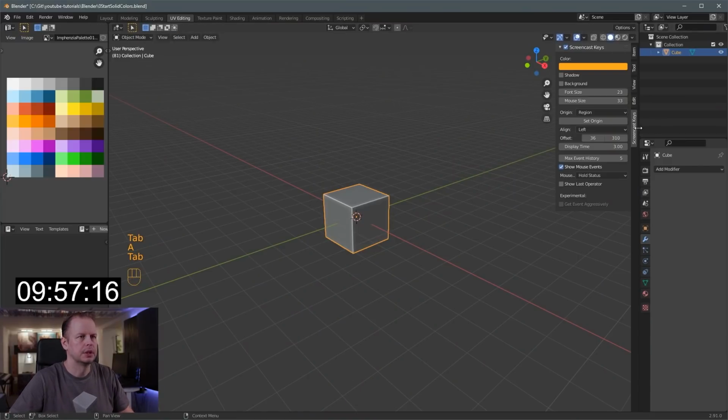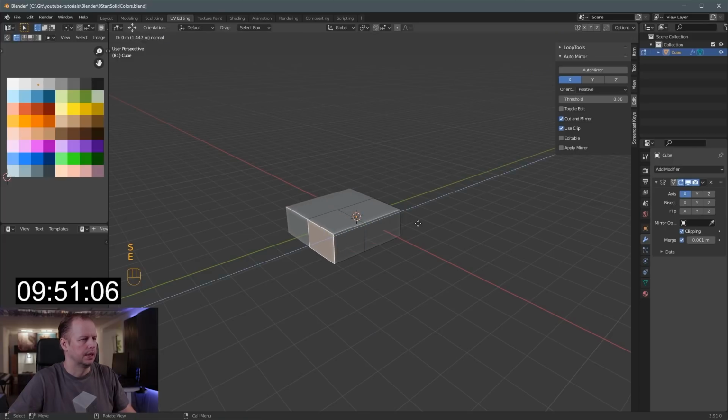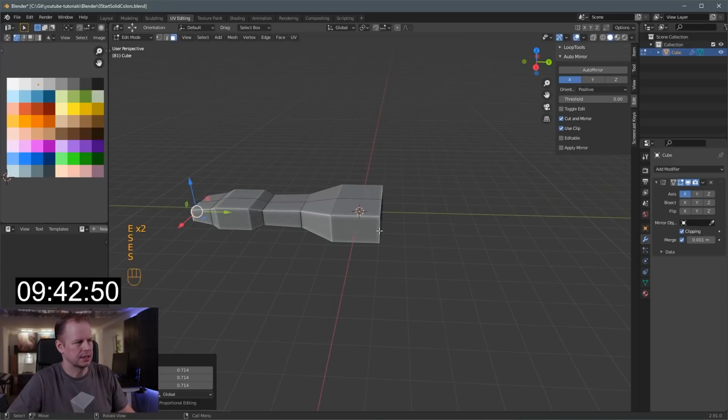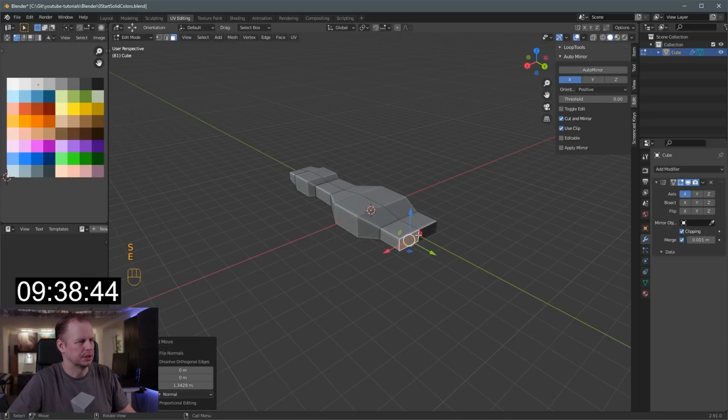Tab into edit mode. Auto mirror. Let's see. Scale Z. E to extrude, S to scale. We're going to do a lot of this. E to extrude, S to scale, E to extrude, S to scale, E to extrude, S to scale, E to extrude, S to scale. That's going to be the main part of the ship. E to extrude, S to scale, E to extrude.